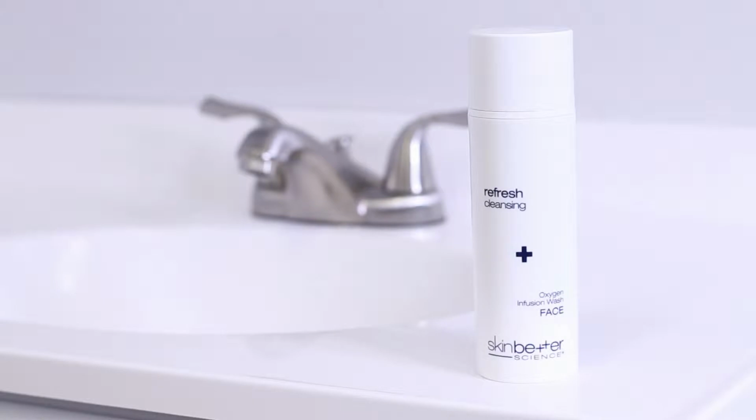Step number 1, as you can see, I've already washed my face, but normally I use my favorite cleanser. This is from the Skin Better line. It's called Oxygen Infusion Wash. I love it because there's a burst of oxygen in it. It really foams up on the face. It's for normal to oily skin. I'm also very acne prone and I find that it helps with my acne.